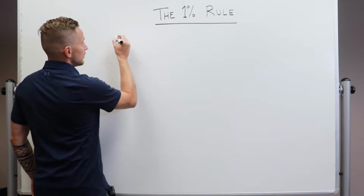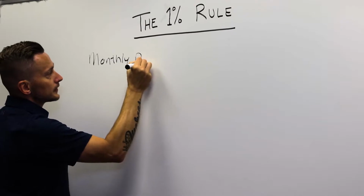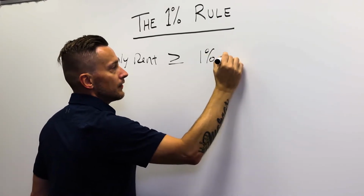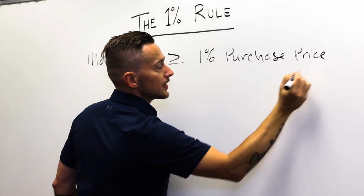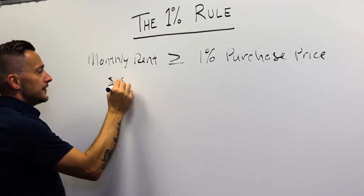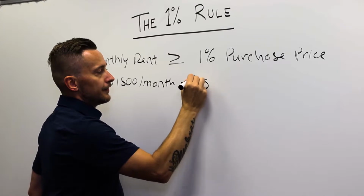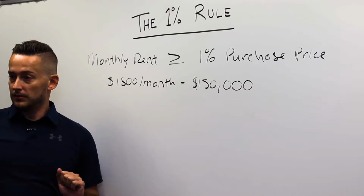So the 1% rule is monthly rent is greater than or equal to 1% of the purchase price. In this case, if you have a property that has a monthly rent of $1,500 per month and you're picking it up for $150,000, you've got a perfect 1% rule right there.